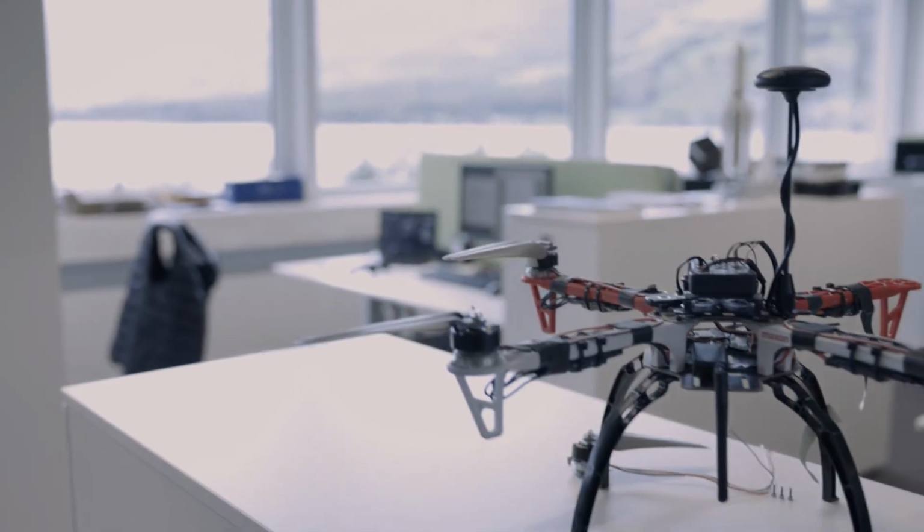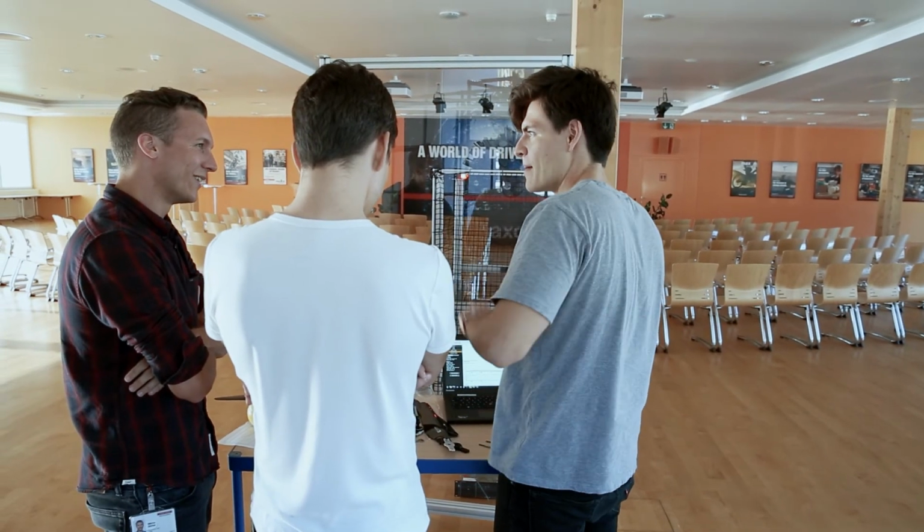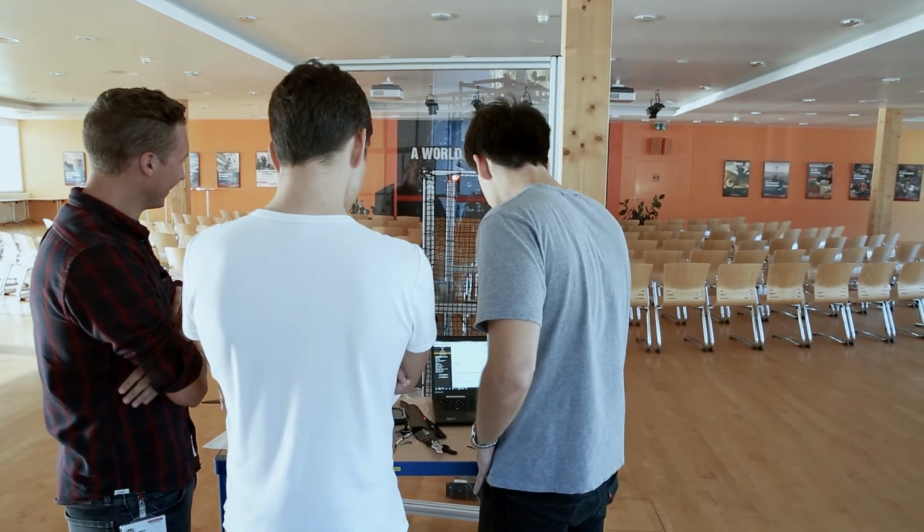We partnered up with different players in the market. For instance, we had a project with EPFL in Lausanne to look at the aerodynamics of a propeller, or we partnered up directly with a propeller manufacturer to get additional know-how we don't have today in the team.